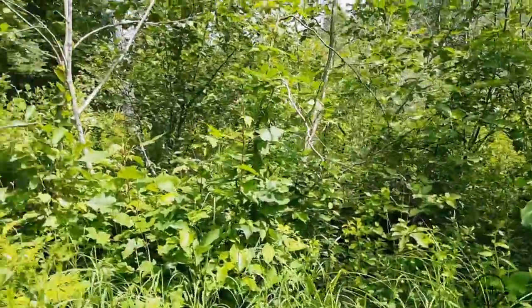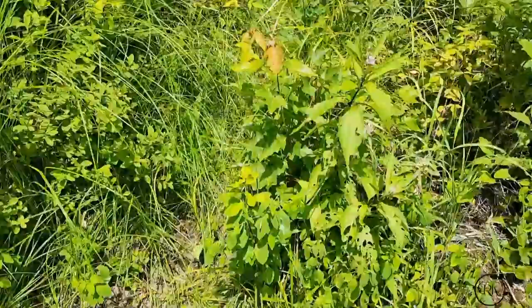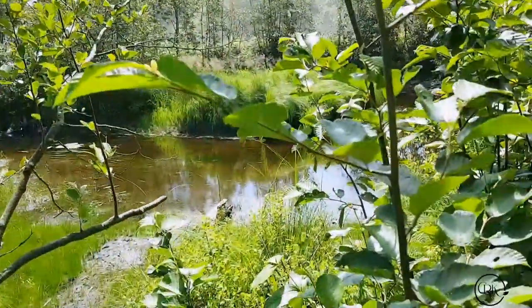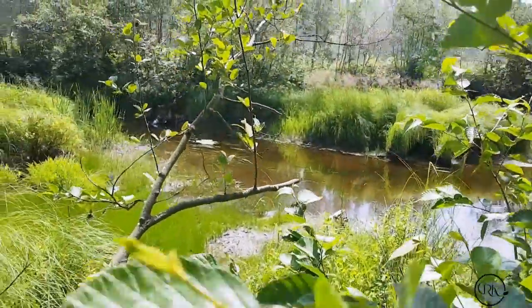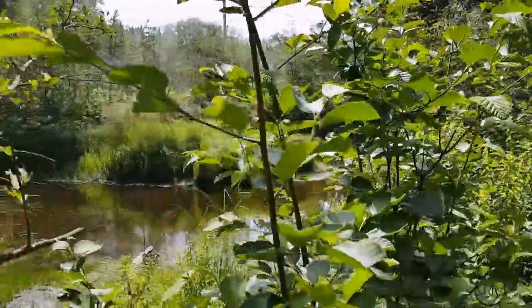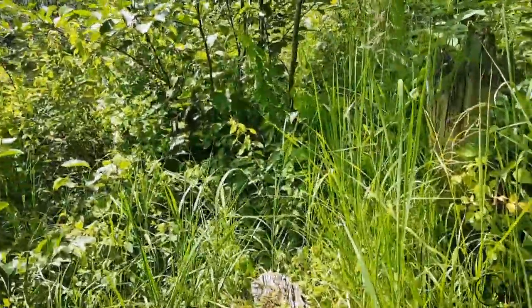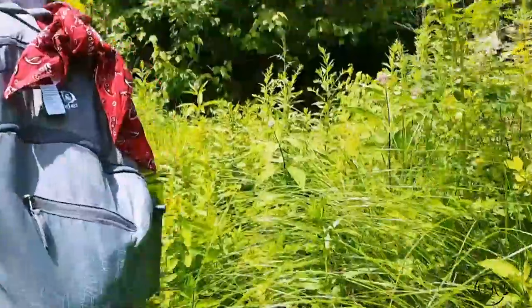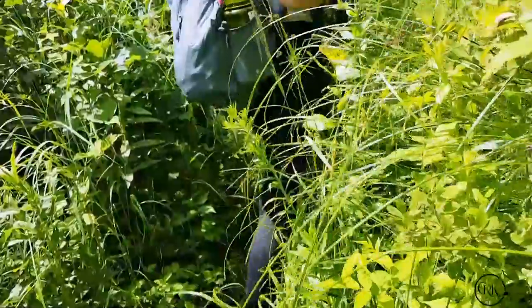So we did end up bushwhacking a little. There's a trail, believe it or not, right there. But we came to this cute little pit stop. Too wet and muddy to go and enjoy it, really, but very pretty. A little bit of water. It's always nice to see water. But this is our trail. I'm going to show you. It's basically, we're bushwhacking.